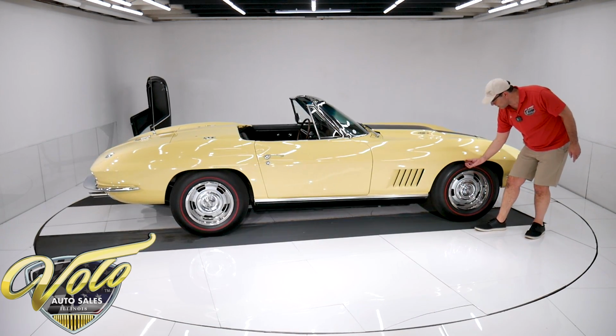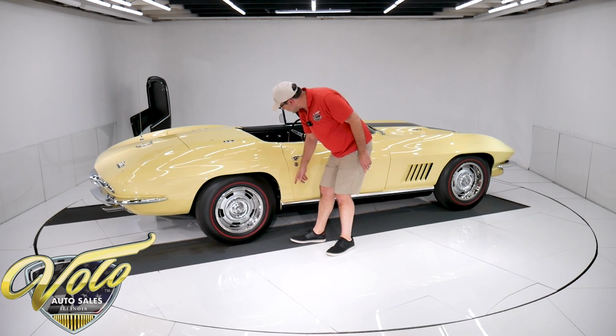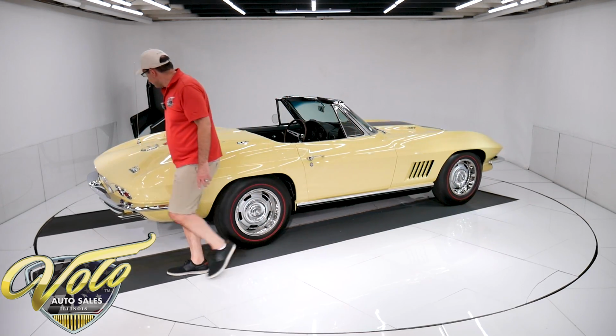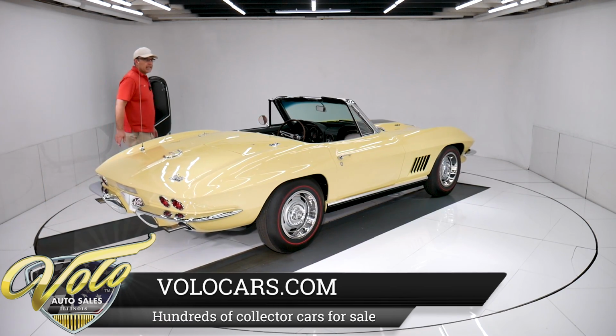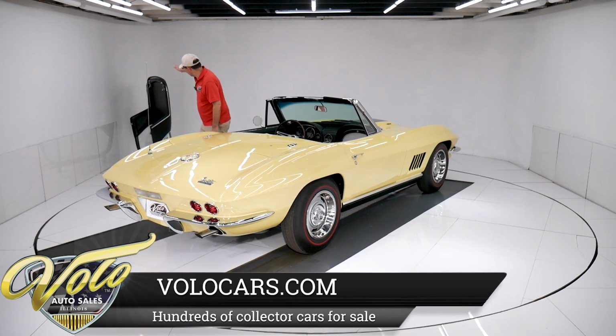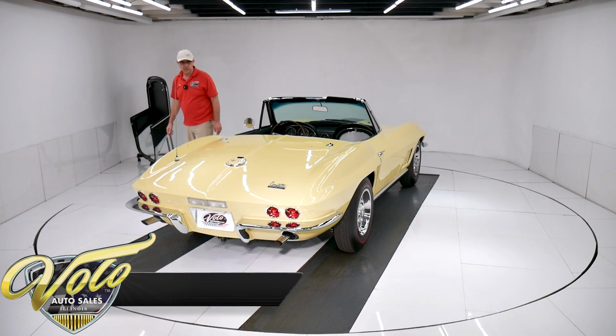Clean, the lip right here, the edge is real nice. All lines up real good. So the body is excellent. You might have noticed there's a hardtop back here. It's fully restored. It's the black vinyl covered top. I mean, inside and out, it's restored.